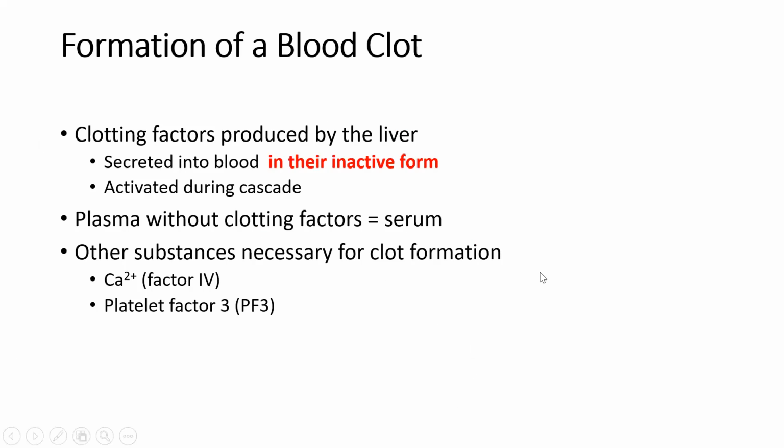Other important substances that are required, we spoke about calcium or factor 4, as well as platelet factor 3 or PF3, which is again required in assisting factor 10A in converting prothrombin to thrombin. So that's the first part of that culmination of those two pathways there.